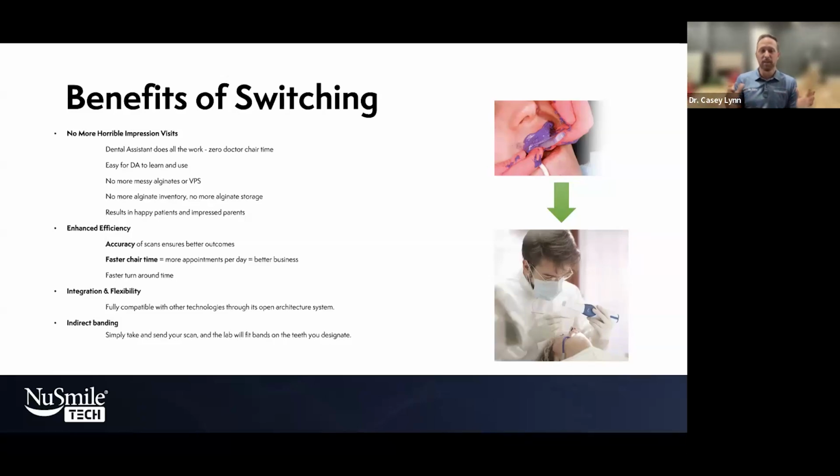The efficiency has been the biggest change for me. Usually we'd have to schedule a bigger time slot for an impression. If it went smooth, hey, we got some chair time that we're just hanging out. But these impressions go very quickly and the accuracy is awesome. So you get impressions that you would never get on a patient with special needs or sensory issues, and you're available to just kind of roll through that process a lot easier.